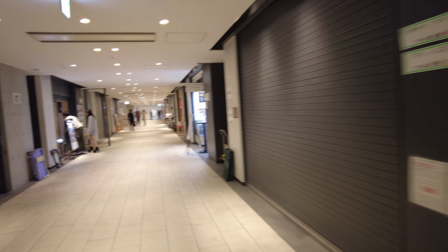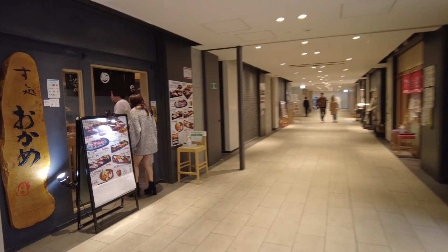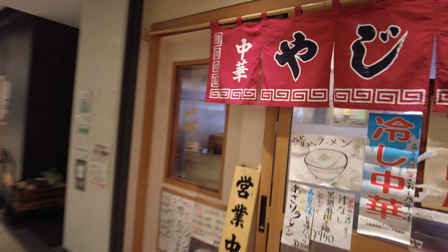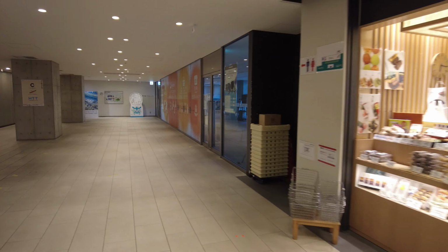Not all the Japanese food or sushi places are open yet. Some of it. There's another one. This is not open yet because it's still early. It's like 6 o'clock.